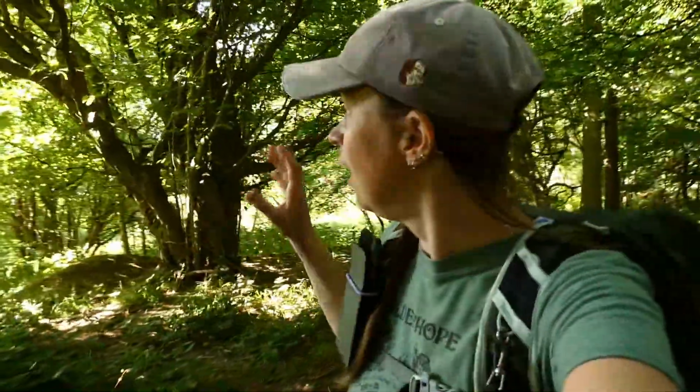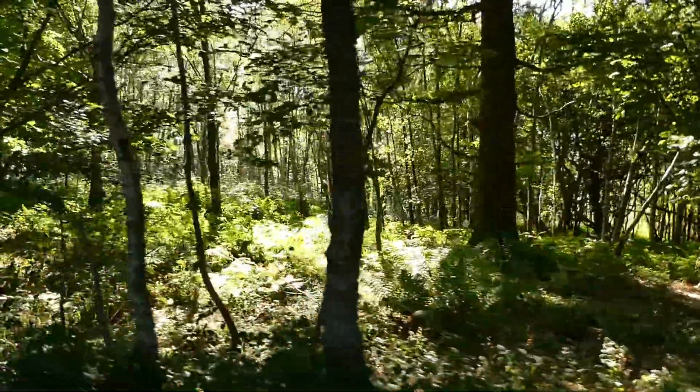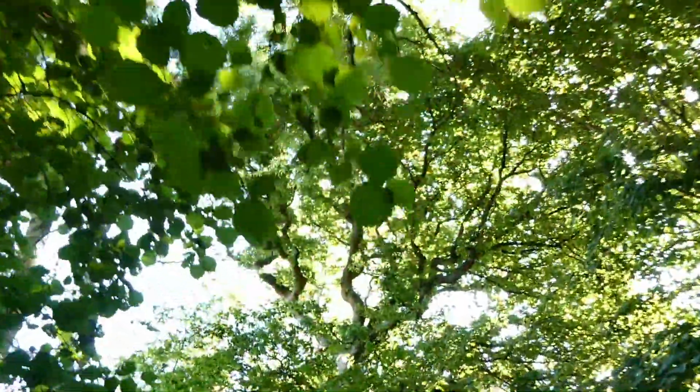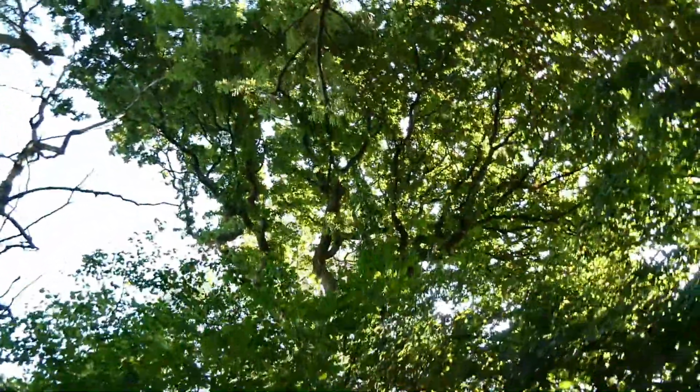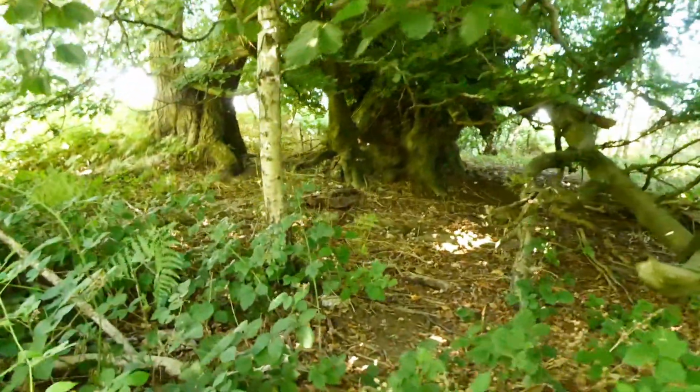One thing I do love about this time of year, even though it's hot and it's kind of boring sometimes, is days like this and walking through stuff like this where you've got that golden light highlighting all these leaves. That's just so mottled, and the fairy fingers of sunlight coming down, shafting down between the branches and the leaves. It's just absolutely beautiful.